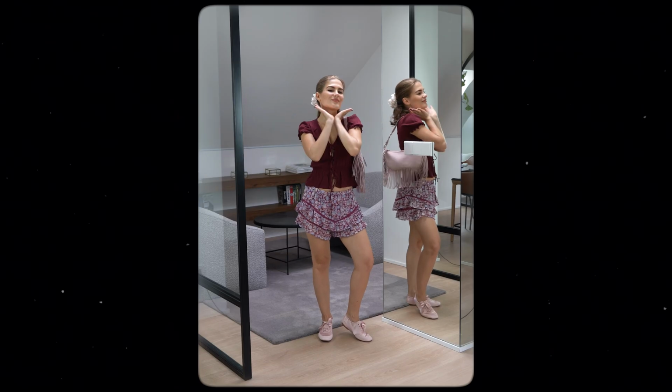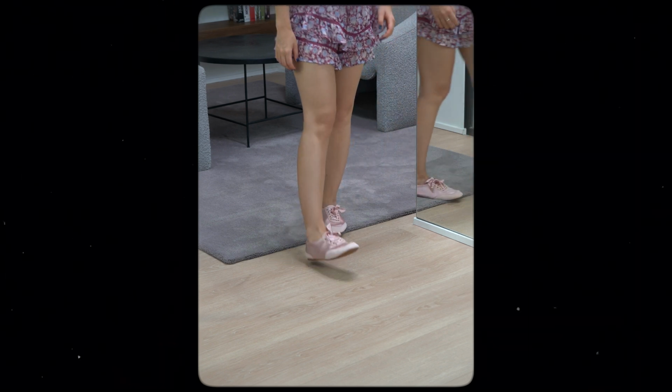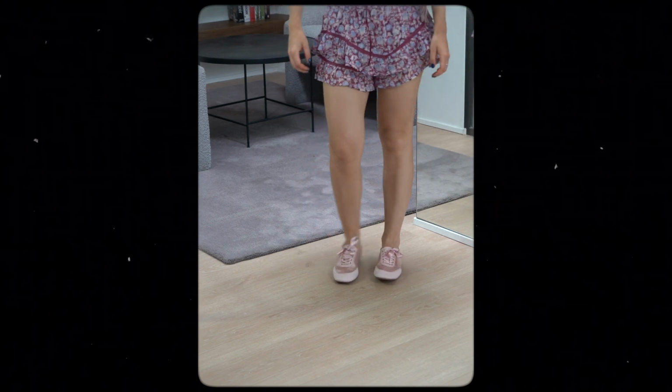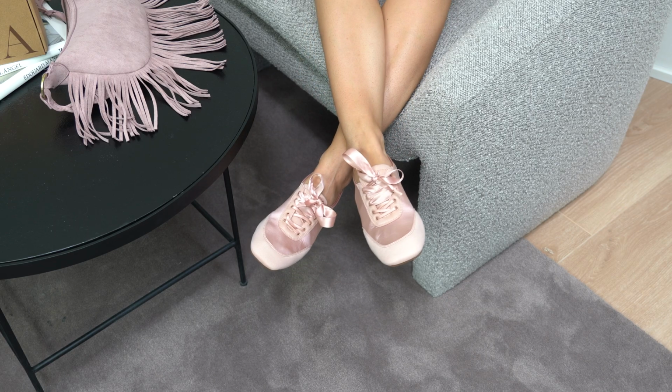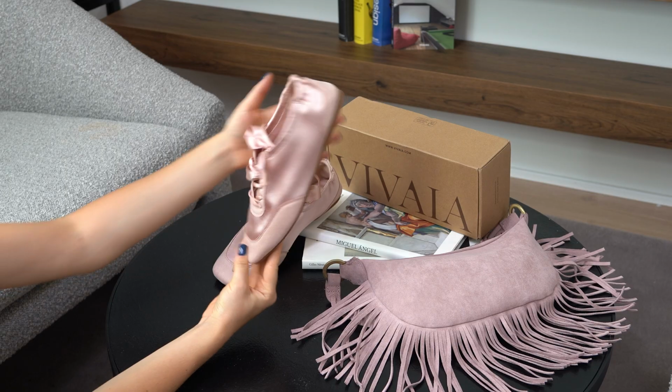To keep the tones cohesive, I paired them with a burgundy top and matching shorts, then pulled it all together with a bag that echoes the shoes, so there's this little conversation happening between the pieces. It gives that laid-back boho vibe that works perfectly in the Madrid heat. It ends up looking like something you just threw on in 5 minutes, but we both know there is a bit of strategy in there.